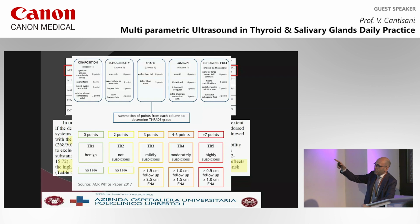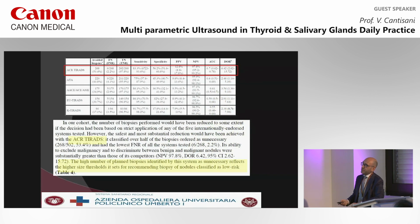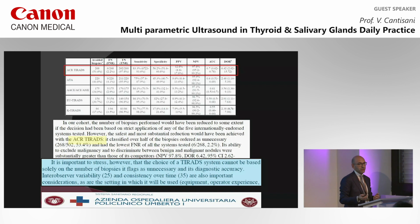This is how they summarize the different possibilities to decide, according to the size and the score, which nodule should be submitted or not to fine needle aspiration. At the end, we know that we really work on it to find a way to reduce the inter-observer variability, to reduce the inconsistency and the time consumption.